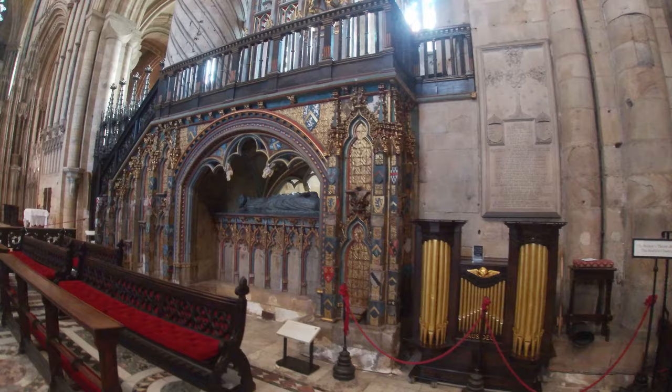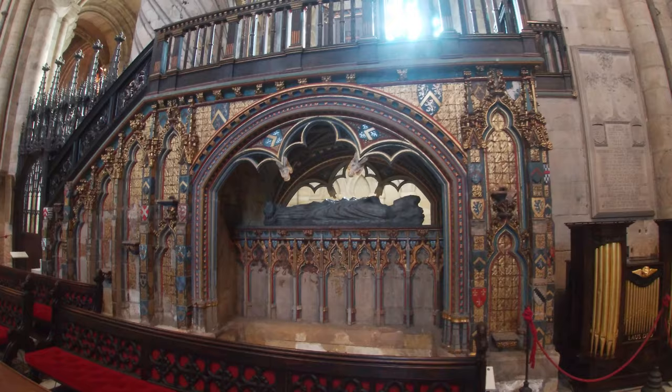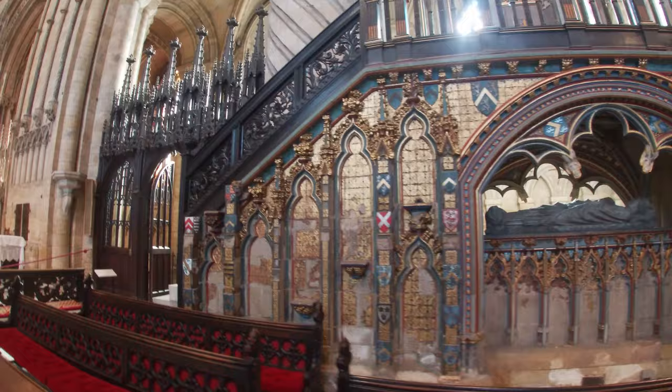As you walk around Durham Cathedral, you will notice there are quite a few tombs dedicated to certain people around the area, important people, which I will discuss later on in the video.